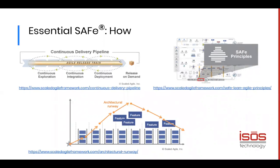Now, one thing about SAFe, and that is something that you'll see on the bottom, is that architectural items are given the same weight as those features that deliver value. These architectural items are going to be planned within the PI as enablers so that they can be delivered before any feature that depends on those enablers can use them. And so you create an architectural runway where enablers build up the runway, features tear down that runway.